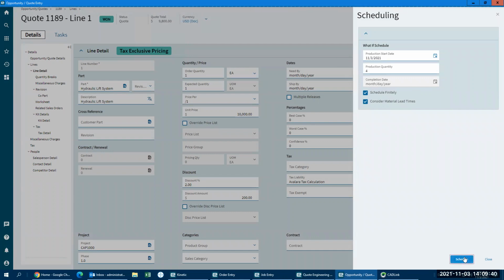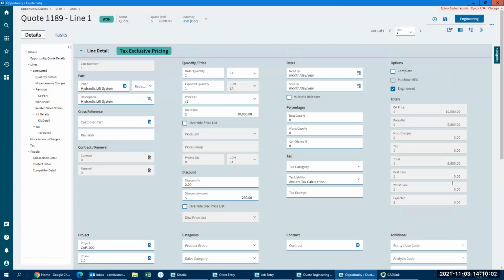So what it's going to do is it's going to take that structure that you've created with all that labor time. It's going to plot it on the current schedule in a what if scenario. And it's going to look at the current load and the current capacity and come back with a completion date, which in this case is November 11th. Okay, so it hasn't committed anything, but it's allowing you to get an idea of how soon you can get this produced based on the current load and the current capacity.